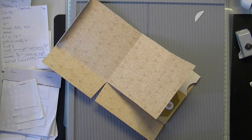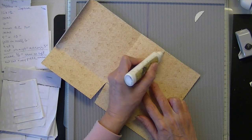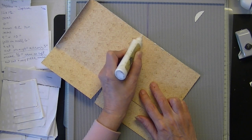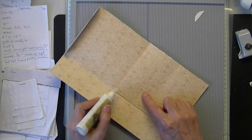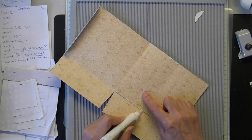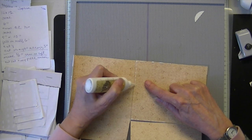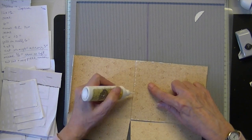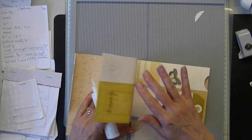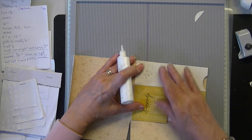I left my stopper out of my glue again. It's a mess. I'm just going to try to put the thinnest bead there. So that, actually I'm not even, yeah, actually it is. I don't remember, just remember having to do two sides on the other one.